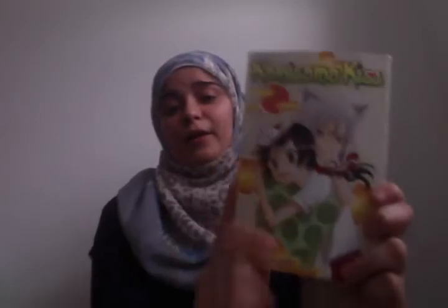The next thing I got was Kamisama Kiss, and I love the manga to this. I read it online and I was just like, I have to have it in hard copy. I need a hard copy of it. And I've got volume 1.